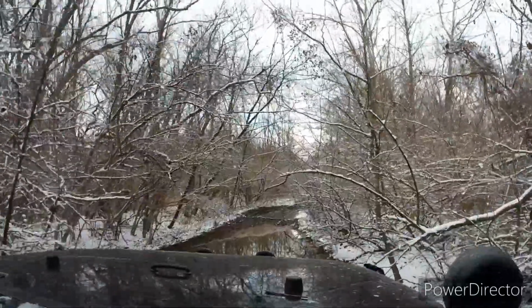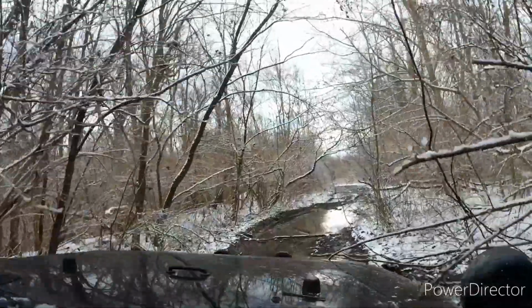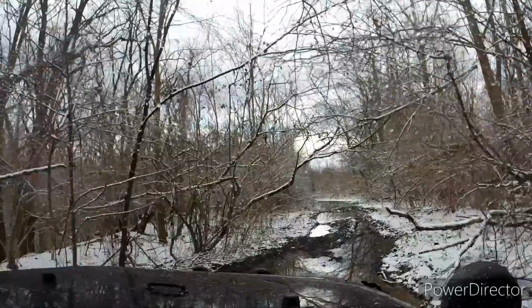Thankfully, all of these deep and long mud holes that we were driving through had nice, solid rock bottoms, so we weren't slipping and sliding through this trail as much as we otherwise might.